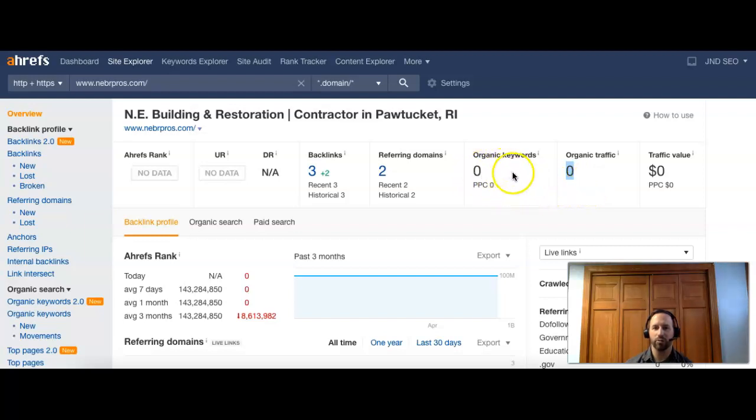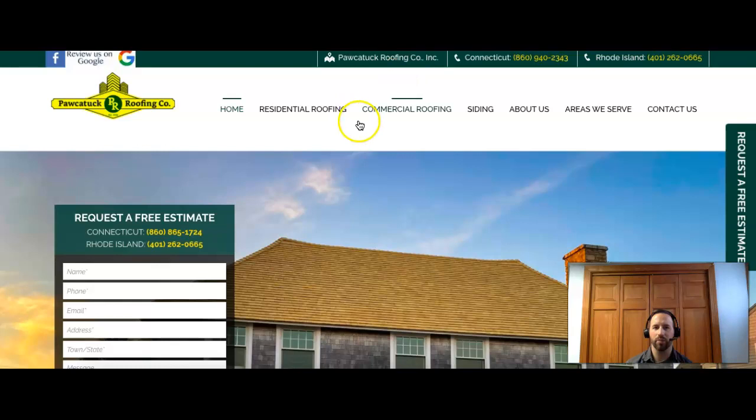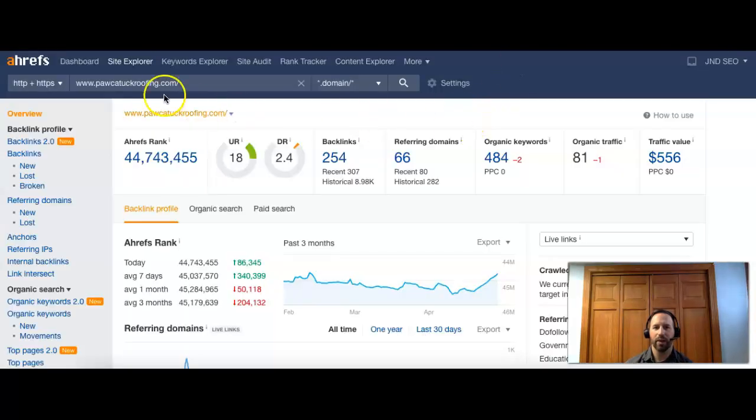So keywords are what really drive the visitors to your site, just like the one we put in here before. To give you a comparison, one of the top results for Pawtucket was Pawtucket Roofing, so I did the same thing. Here's their site. I went and put them into ERIS. They have 66 referring domains, sending them about 254 links back to their page.